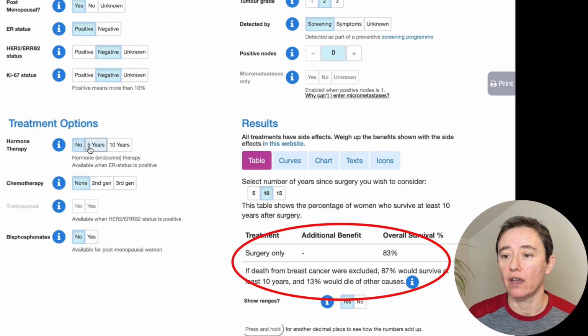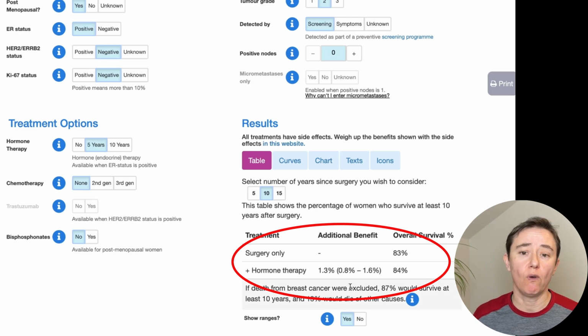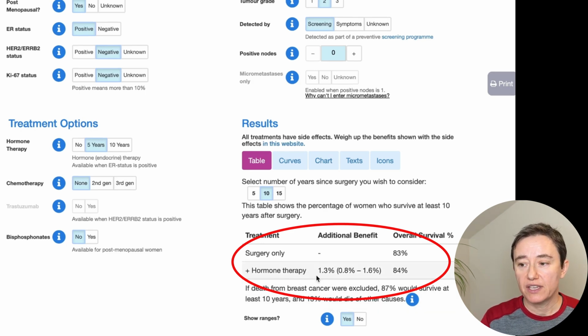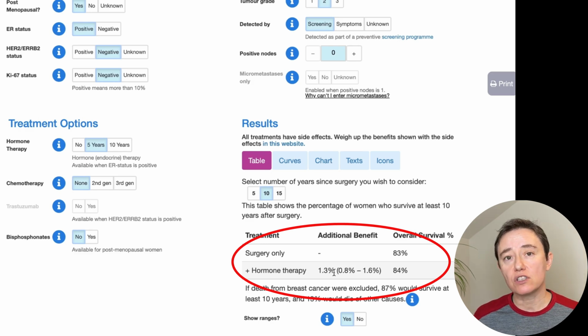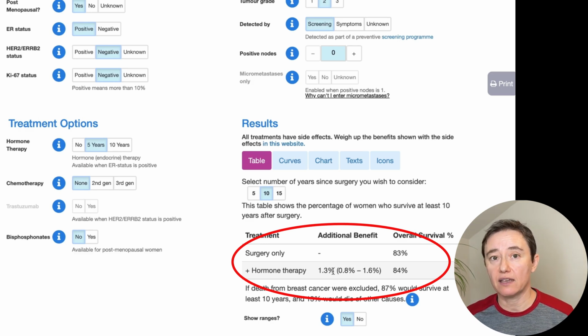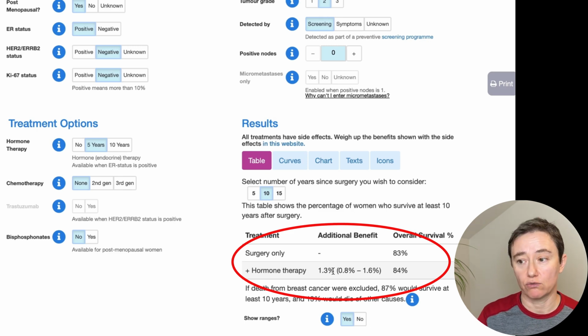So if we give her tamoxifen for 5 years, we increase that survival by another 1.3%. So if we go 1.3 from 4, it's approximately 33%. So this 1.3% is actually absolute risk of survival. So it's the total benefit to her. Out of 1,000 women that we treat with tamoxifen, 13 will benefit. The other 987 would have taken it for no really good reason.